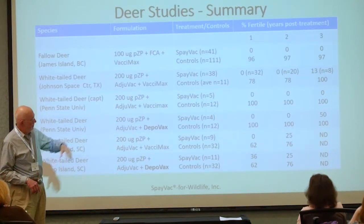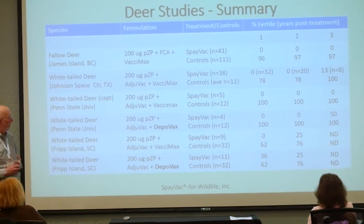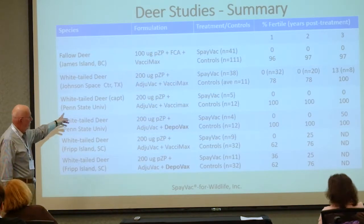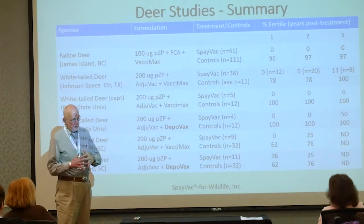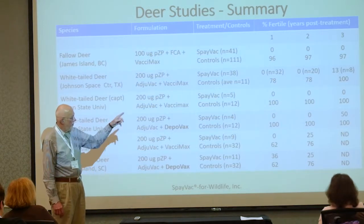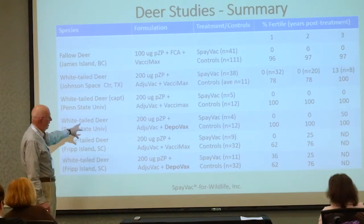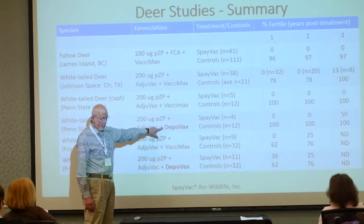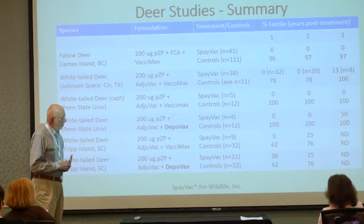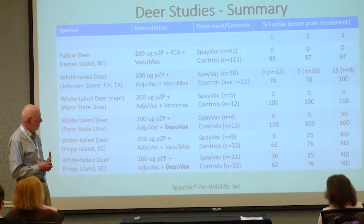Well, we had between 78 and 100% pregnant in the control animals. At Penn State University was a trial of captive animals, and there were just 5, small pen groups. The trial actually went out to 5 years, and there were no pregnancies over those 5 years. In another trial, but with a different form of the liposomes, we had only 4 deer. We had good performance out to year 2, but in year 3, 2 of the 4 animals became pregnant.